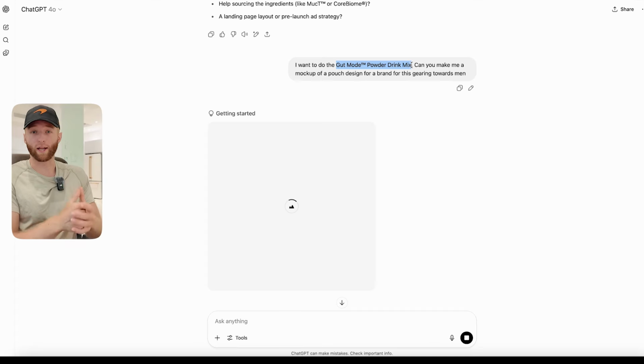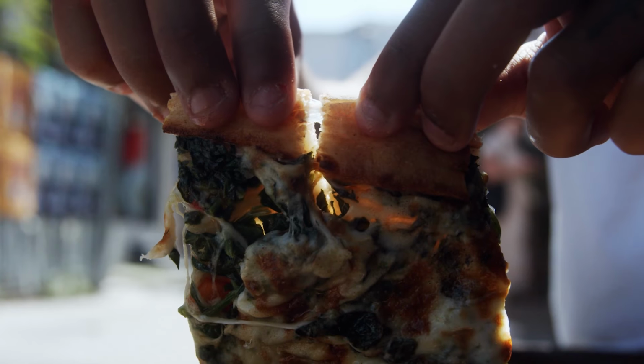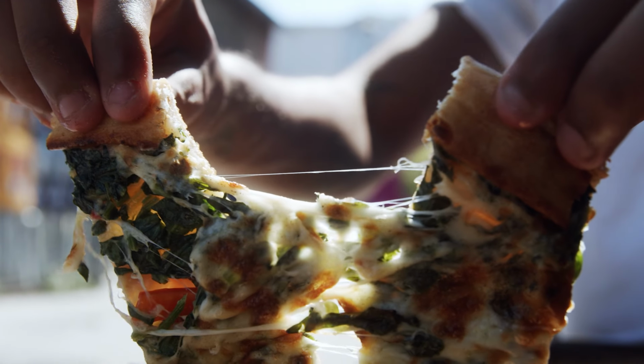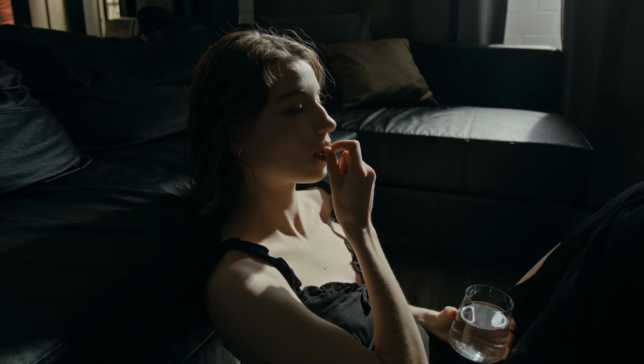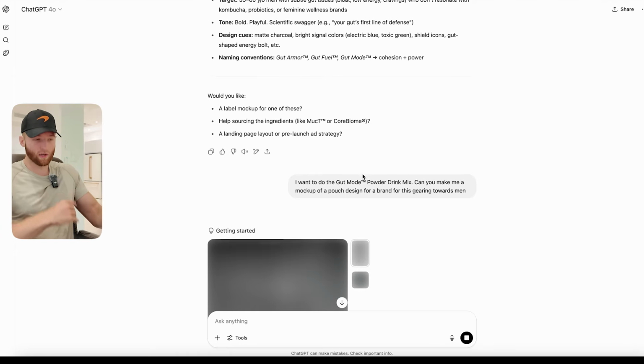Usually I'll do this with a few products before making a decision, but now I want to start building out roughly the brand. So it actually has given us some research, brand and positioning direction, targeting 35 to 60-year-old men with subtle gut issues: bloating, low energy, a lot of cravings, they don't feel great the next day after eating a pizza. You could come up with a bunch of stuff like that. But a lot of these brands that are targeting gut health are very women oriented or at least neutral, some flowers on the packaging. You don't see a lot of stuff that's branded for men, right? In many spaces, like the tea space, I think there's an opportunity there. So you start to kind of go through this stuff.